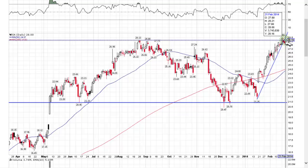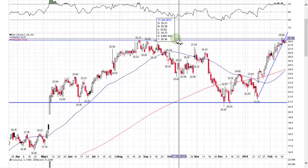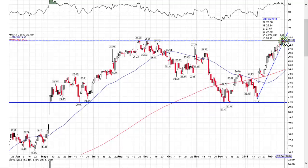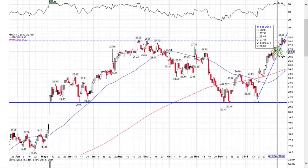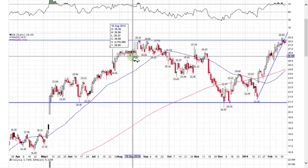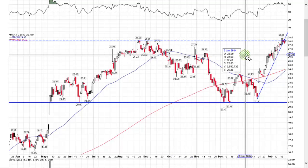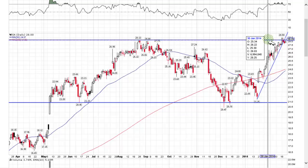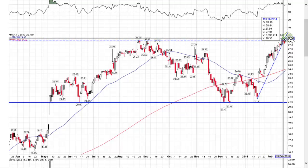You're seeing some topping tails at resistance, last seen back in August and July. So I would be a buyer on a pullback to support at, say, 26.63, which also marks support seen back in July, August, September of 2013. And I would add to the position on a breakout and a close above, say, $28 per share.